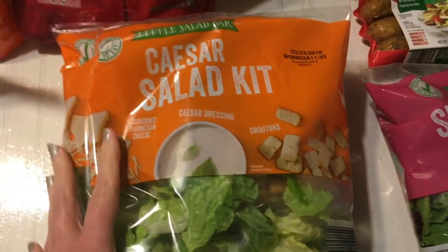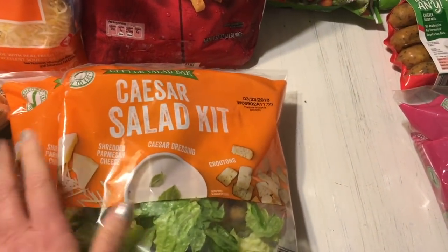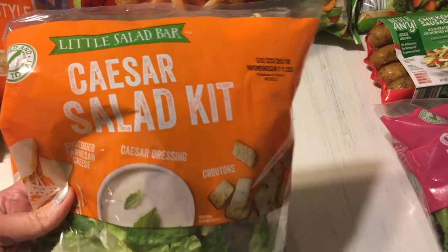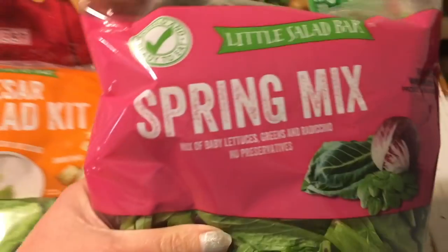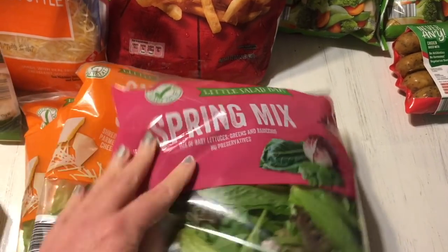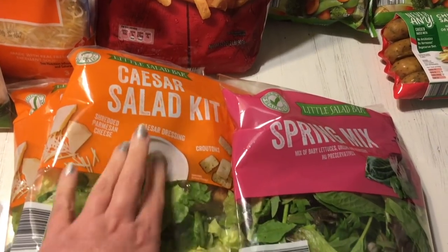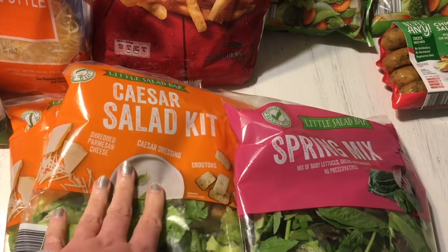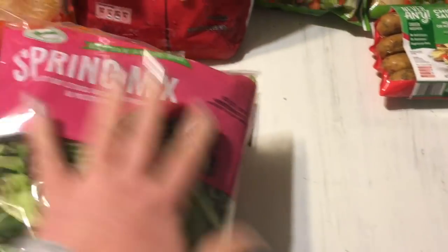So I got a couple Caesar salad kits. I love these. I love the dressing that comes with them. But I just really honestly love the fact that at lunchtime or dinner time you can dump these in a bowl and they're ready and it's no big deal. I got the spring mix as well because I thought I might do a little bit of mixing this together, and I might not use the dressing that comes with this. I may use my sugar-free salad dressing, the Newman's Own brand, because I'm trying to cut down on what I eat.